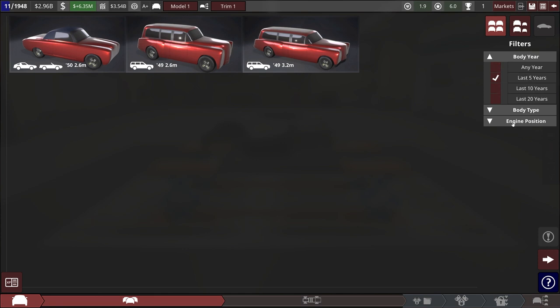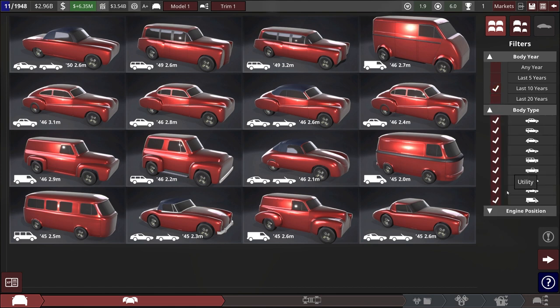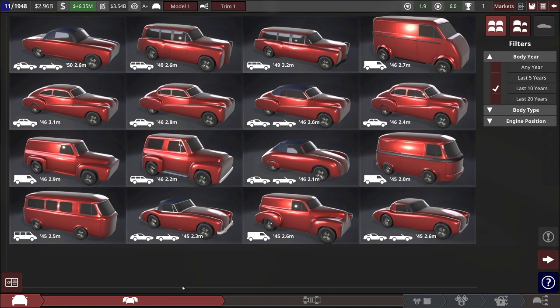It's a wide choice. Last 10 years? There you go. It's a wider choice. I don't care if it's a slightly retro build that we have going on. That's fine by me. Body type should probably be a sedan. We'll include them all. It's all good. Engine position, don't give a monkeys. Right. Luxury car.